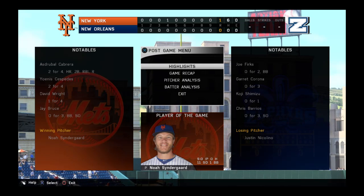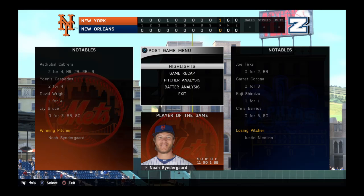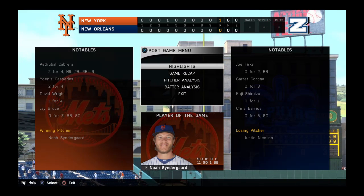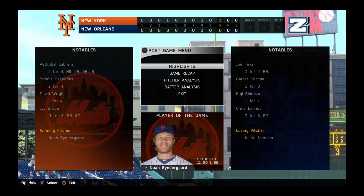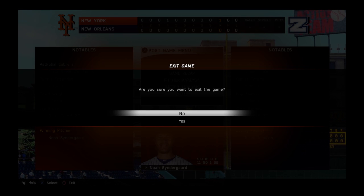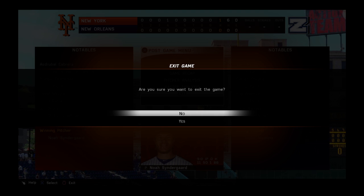The final line score for this afternoon's ball game for the victorious New York Mets. 1 run on 6 hits. No errors. They left 6 men on base. For the Zephyrs, no runs on no hits. No errors. They left 1 man on base. Time of the ball game, 2 hours and 20 minutes.